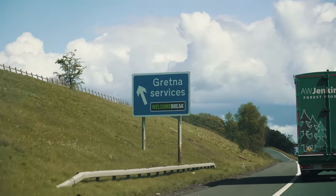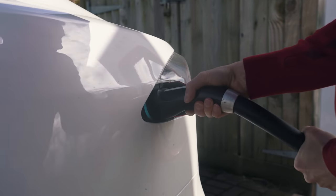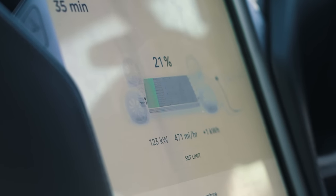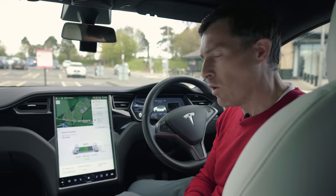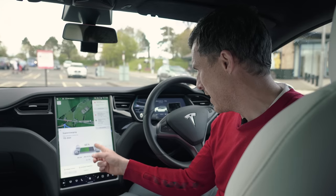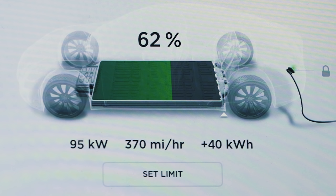Right, I've arrived at Gretna Green. I've got the car plugged into a Tesla supercharger. I've been charging for a wee while now. It had 35 minutes to charge. I'm now down to 15 minutes left to charge. It was charging at a rate of 125 kilowatts. It's dropped slightly now, as the battery's getting full, to 95 kilowatts.